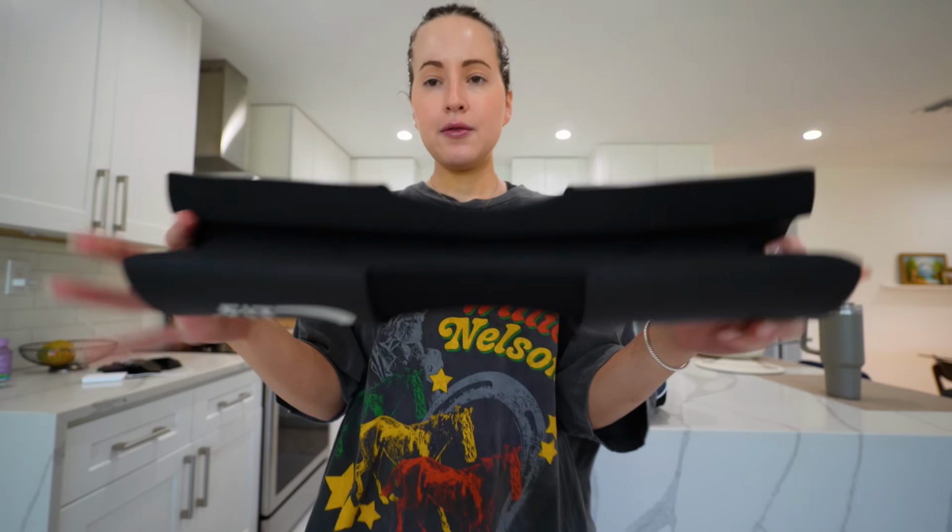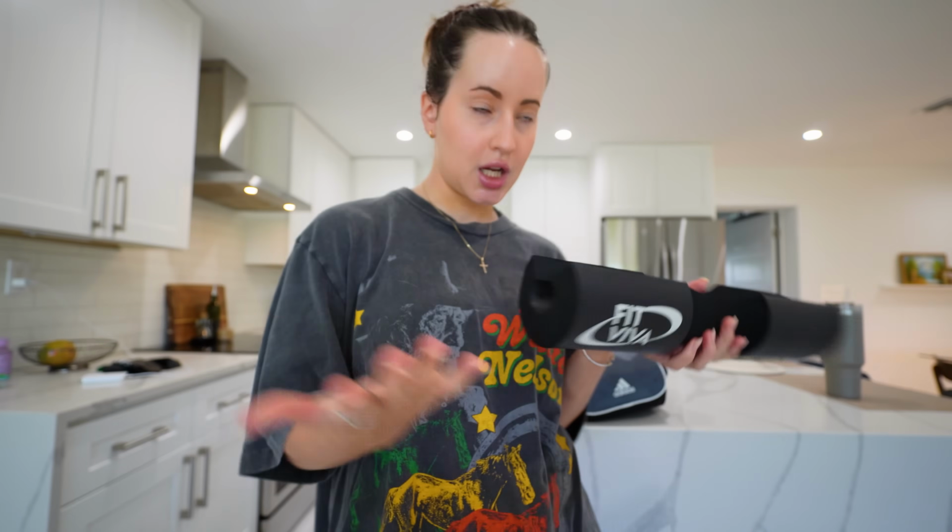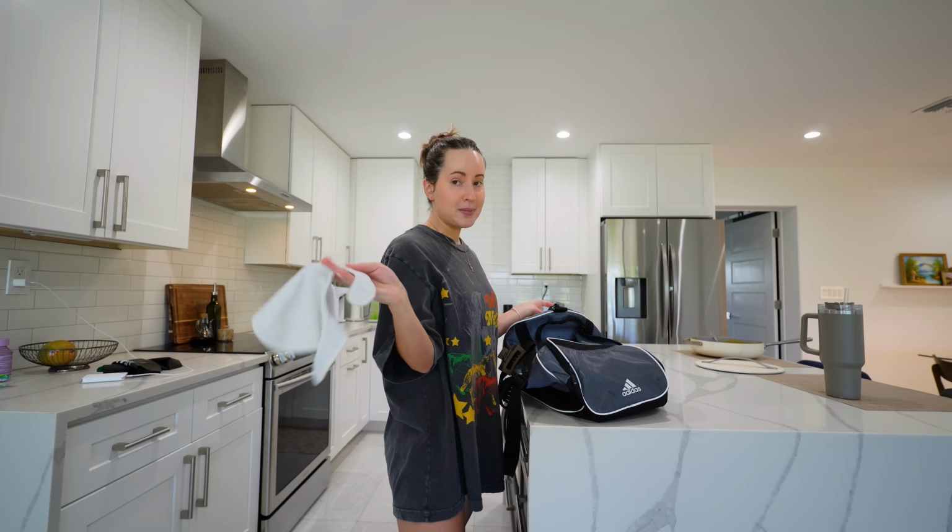I have my cushion for the barbell. This is for hip thrusts, of course, just cushioning. You guys get the idea. I don't know why I have a bib in here.